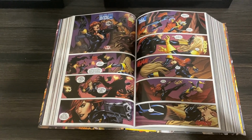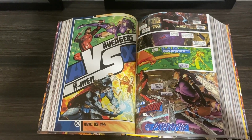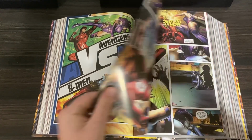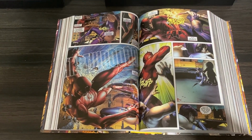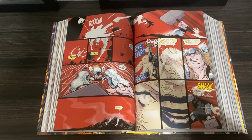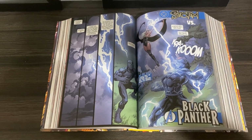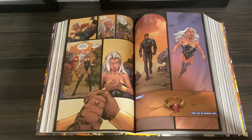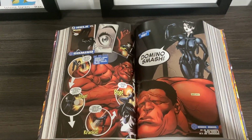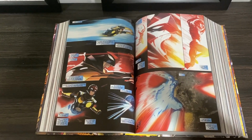And even one of the series that is collected in here, AVX Versus, happens after the event, and basically it's just a look at some of the fights of the event that were glanced over in the main book, and it just gives them a spotlight. So you get to see Namor versus the Thing, Spider-Man versus the Juggernaut, Black Widow versus Magik, and a bunch more. Now, some of those fights are more serious than others, and some are more goofy and silly, but that is by intent, and I actually really enjoyed the humorous ones in here too, especially the one at the end of issue 6. It gave me a good chuckle.